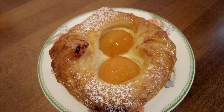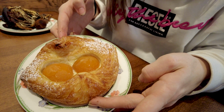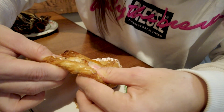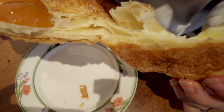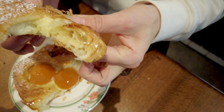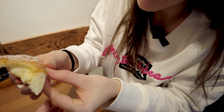Amazing dessert. And we have one of their traditional Danish desserts. And this is with apricot? I think it's apricot. Wow, let's rip it in half. Ooh, dense and creamy. Again, look at those layers. Layers of delicious, flaky pastry. Wow. Some powdered sugar on top. Yes.